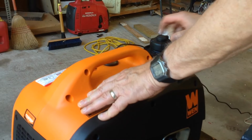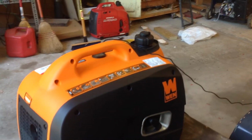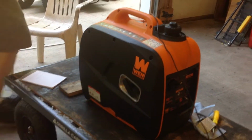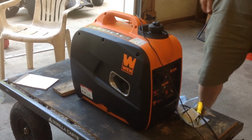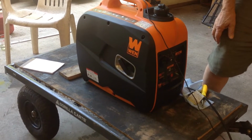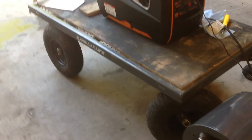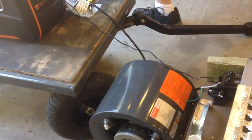So we have very little fuel in here. Hopefully we'll be able to run this for, let's say, 20 minutes without running out of fuel. And if that turns out to be a problem, well, we'll just have to try again. Let's see. Got the choke on. We have the breaker on. We have this preset to give us right at 900 watts of load.